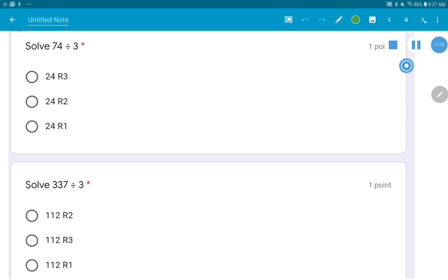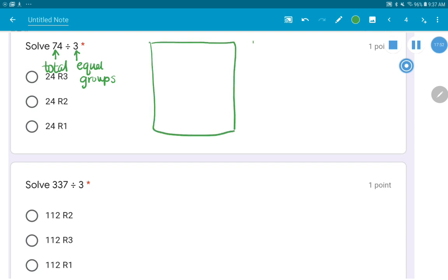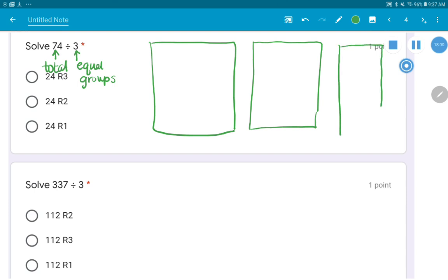So let's think about this. I have 74 things in total, and I have 3 equal groups. So let's just make 3 equal groups. 1, 2, so it's really like 3. Does the remainder mean how many are left over? How many's left that would not go into the groups equally? Yes. So like 22 divided by 7 would be 3 with a remainder of 1.